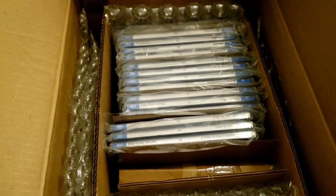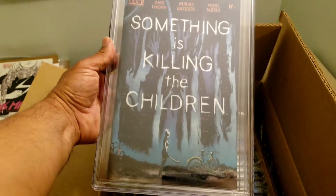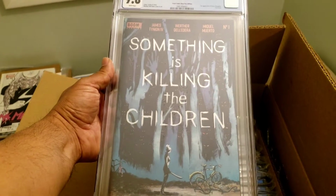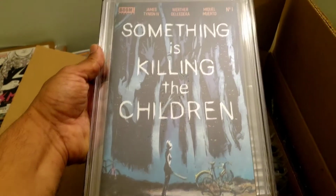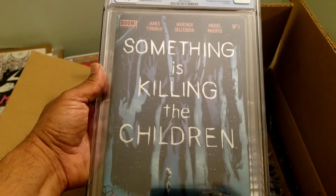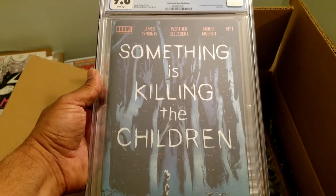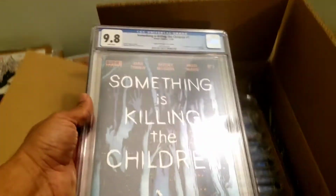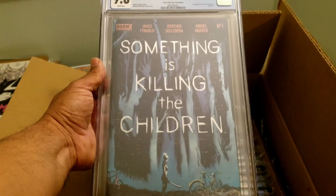All right, let's start with this. I've been showing this book a lot lately. So here's the story with these, okay? 5 of these books came back as missing the pre-screen 9.8. What I did was I sent 2, which I opened a couple unboxings ago, and one of them came back at 9.8. This time I sent 3. And 1 came back as a 9.8.